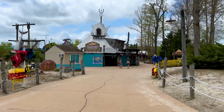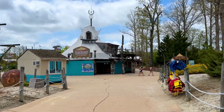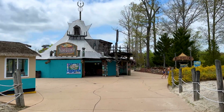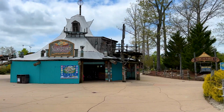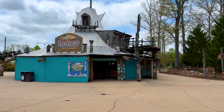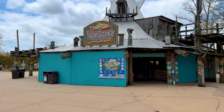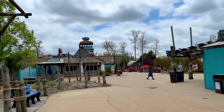What we're going in here is the center of the water park where you have your main food places, your changing rooms, lockers, and we'll show you all that, and the main gift shop, which is right here, the Island Traders. You can get everything from Hurricane Harbor merchandise to a swimsuit, if you forgot that, swim diapers, sunscreen, all those types of things that you would need at a water park. They got them.